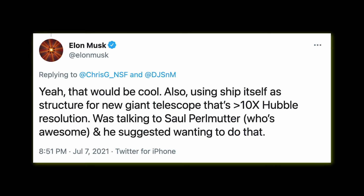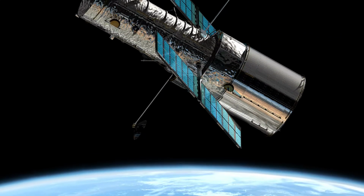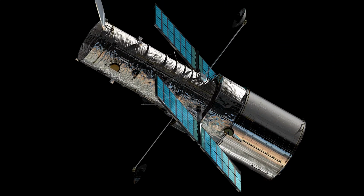There was an interesting conversation with Elon Musk on Twitter yesterday, and on one of his tweets he mentioned that the Starship itself could serve as the structure for a more modern version of the Hubble telescope, one that could have 10 times its current resolution. Think about that. Now, this would be definitely awesome to see, since the Hubble telescope is already 31 years old and is currently experiencing some issues.